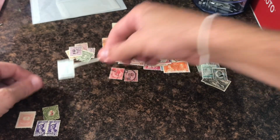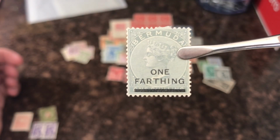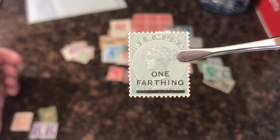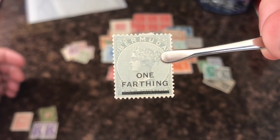And last but not least, we got this really pretty Bermuda stamp, 1 farthing. It is mint. It is mint fresh. It looks really, really nice. There is a hinge on the back, I believe. Yes, a slight hinge on the back, but other than that, it looks really good.